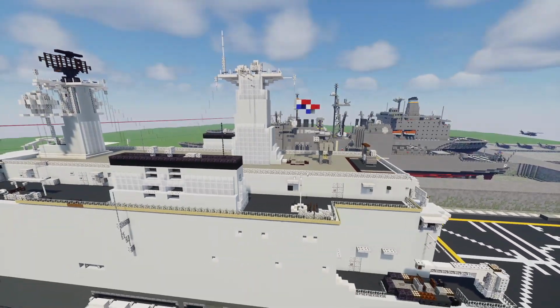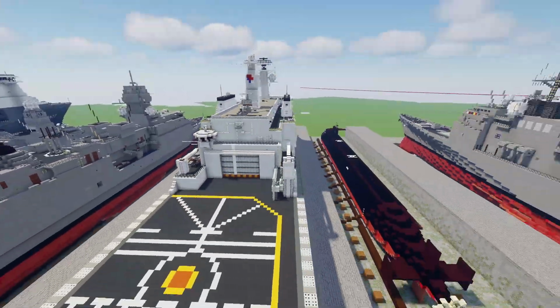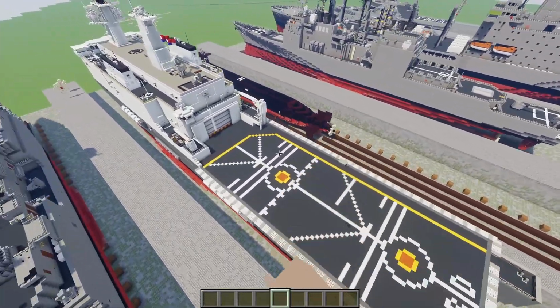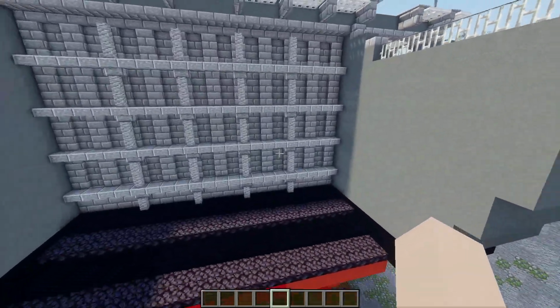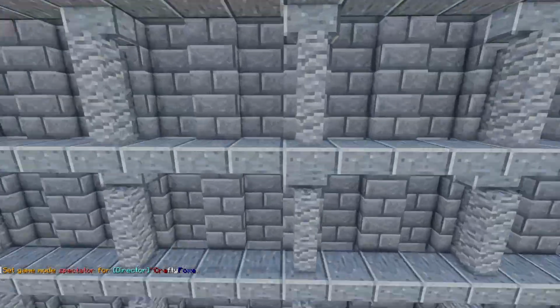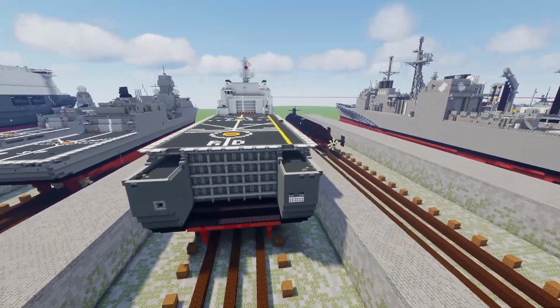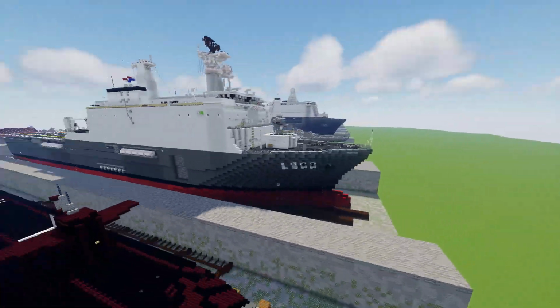Now these ships are not exactly new. It's actually been here for quite a long time, but I always wanted to make a video about it. There is a helicopter deck, so you can land helicopters there, and at the bottom there is this bay. I guess it opens up, and I don't know if he has an interior. Nope, he does not. But inside the real one, there would actually be some landing boats, just like the amphibious assault ship.